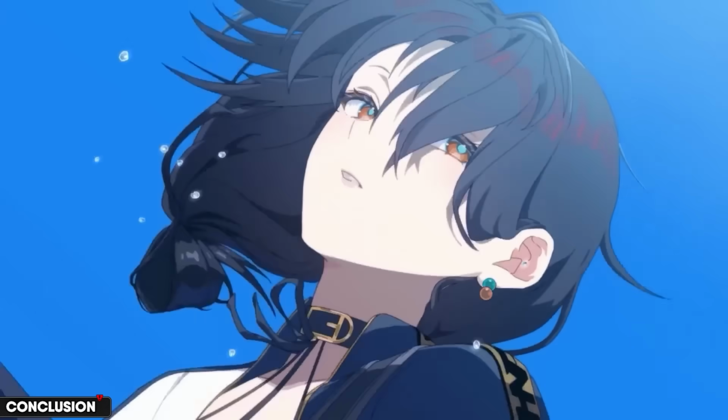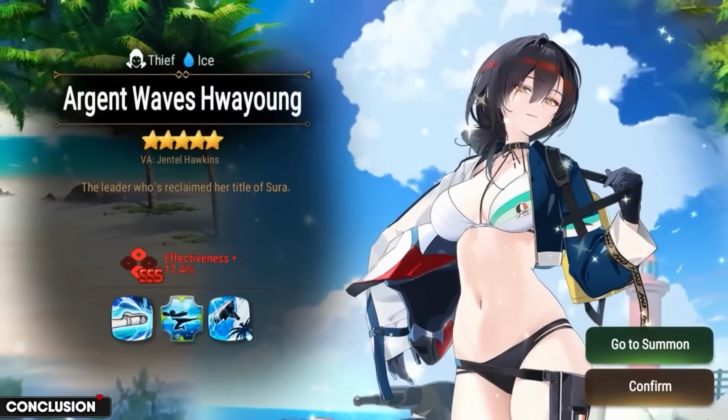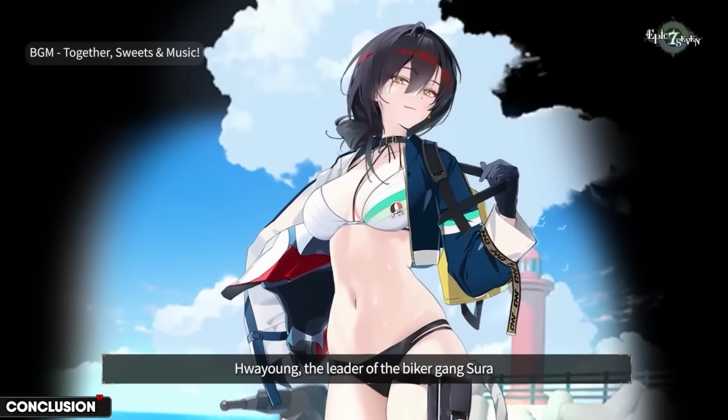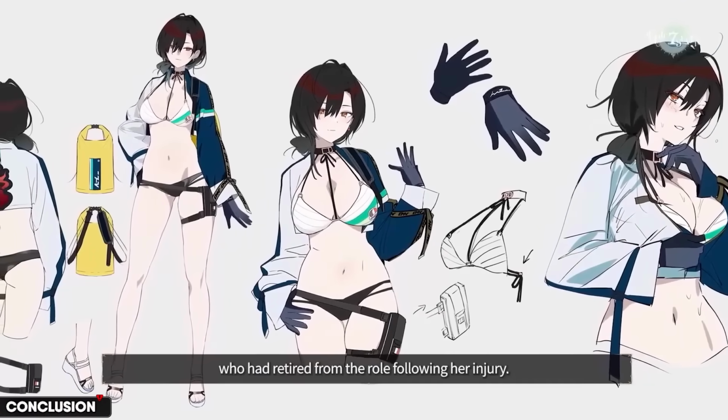So finally, if you're looking for a strong tank buster or want to play cleave, Argent Waves Hwayoung is a decent pick. Since she's a limited unit, I would recommend picking her up while you can, as otherwise you will still have to wait quite a bit, even if the term quote-unquote limited unit doesn't quite mean the same as it used to in the past.